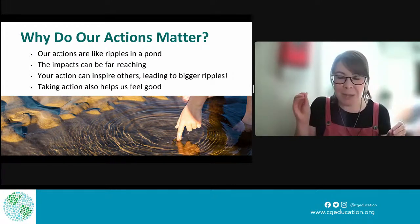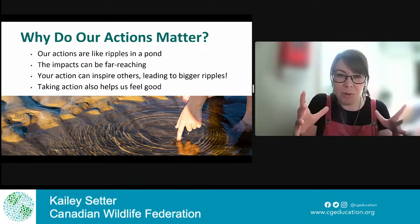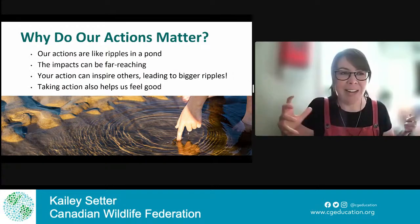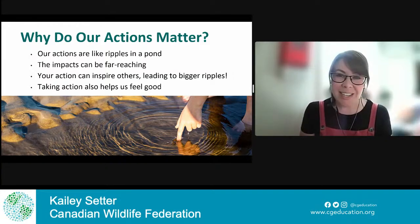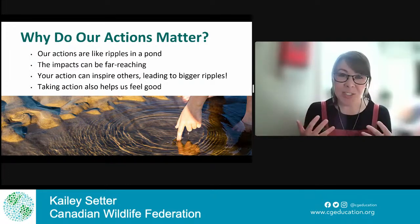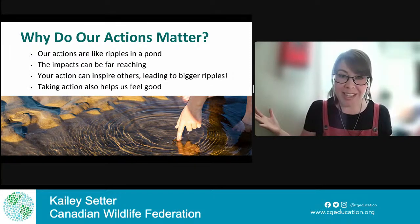So you know when you take a pebble or a stone and you throw it into the water, how it makes ripples that get bigger and bigger and bigger, and they kind of go off into the distance. That's sort of what it's like with our actions. Our actions are like ripples in a pond, and the impacts of what we do and the choices we make can be really far reaching and even beyond what we think they might be.